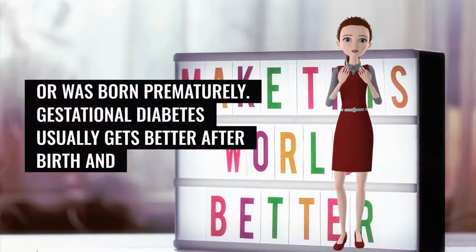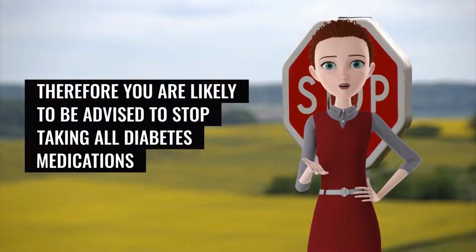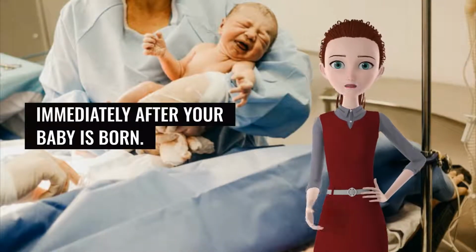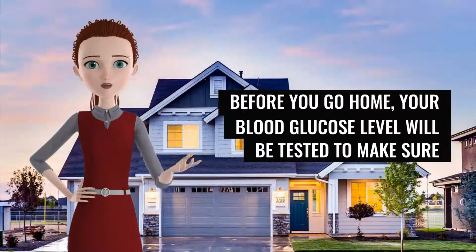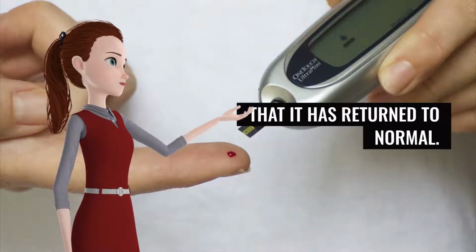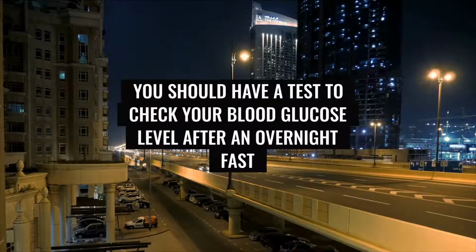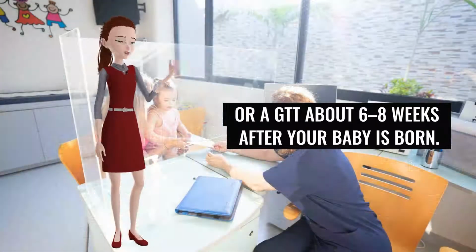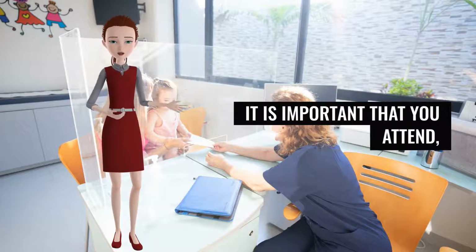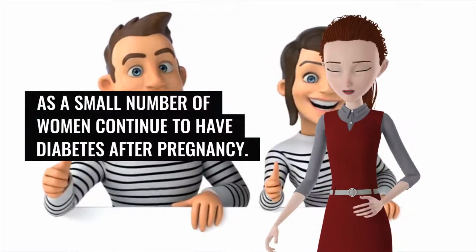Gestational diabetes usually gets better after birth, and therefore you are likely to be advised to stop taking all diabetes medications immediately after your baby is born. Before you go home, your blood glucose level will be tested to make sure that it has returned to normal. You should have a test to check your blood glucose level after an overnight fast or a GTT about 6 to 8 weeks after your baby is born. It is important that you attend, as a small number of women continue to have diabetes after pregnancy.